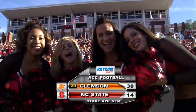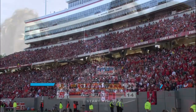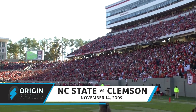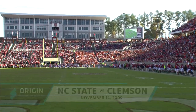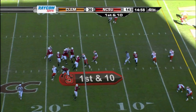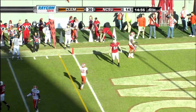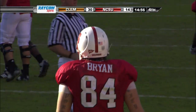Well, there's still hope here in Raleigh, North Carolina, as NC State starts to rally. Still have the entire final 15 to play. And after their third down conversions in that first half where they were 1-4, they've been 5-7 since. So they pick up the first down here. And they're down in the red zone. Throw it into the corner, incomplete. Dangerous pass. It was intended for George Bryan, but never in the neighborhood. Alexander covering.